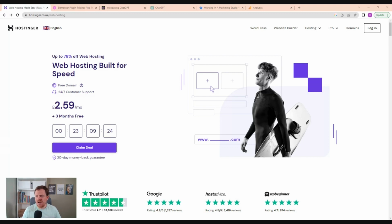And when you go to Hostinger, you've got the option of just buying a domain name, which you can buy for about £5, £8, £10 per year. But then you also need to grab hosting as well.